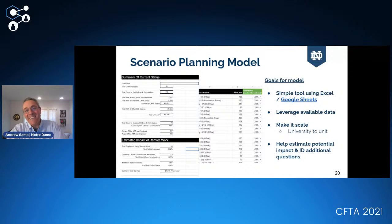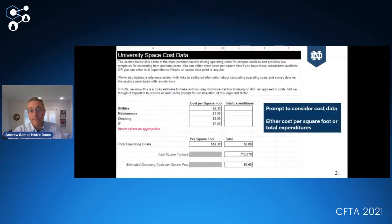Once I realized that I wasn't likely to transform the budget model of the university, I set some more realistic goals for a simple model. Basically, use simple tools, keep it simple, use the data that I have, and don't obsess about the things I can't get. Make it scalable so it can be used at even the unit level, and really just make something that helps prompt questions and gives people an order of magnitude style estimate of impact. And I think those are good goals for any model that you all might try to build as well.